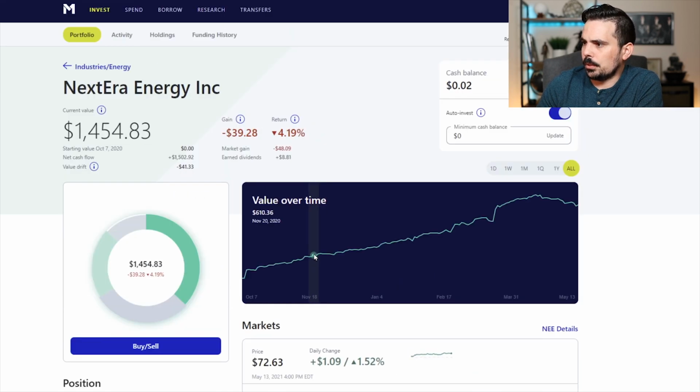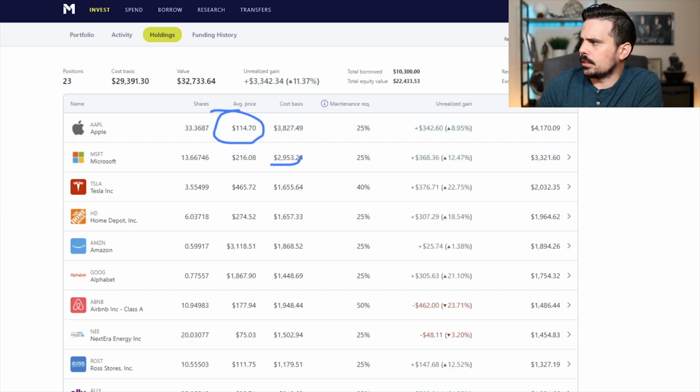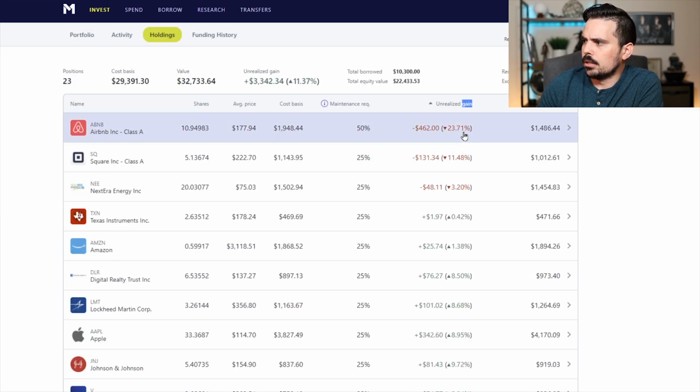So let this load up here for a second. In our all-time here, we're actually only down about $39.28 because we've made about $8.81 in earned dividends. So when you consider the fact that owning these shares of this company paid out those dividends, you can see that as a way to mitigate the amount of losses that we've made so far. If I, unfortunately, sold right now, I'd be down. But it's really nice to see that kind of setup there. So let's go back here.